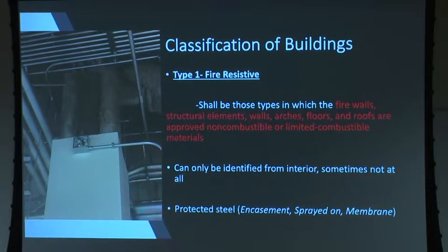And the encasement. The encasement's going to be directly below it. Now, they chose to do a sprayed on and encasement. Why? I do not know the answer to that. But this is just fire rated drywall over top of the sprayed on Monocoat fire resistant spray.